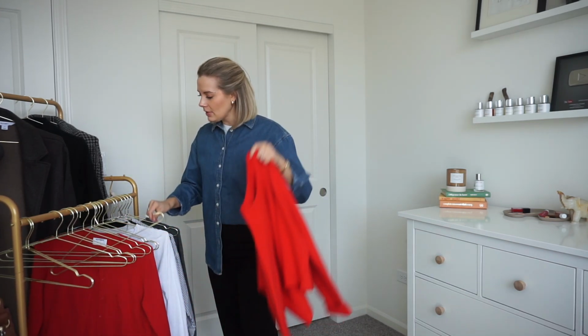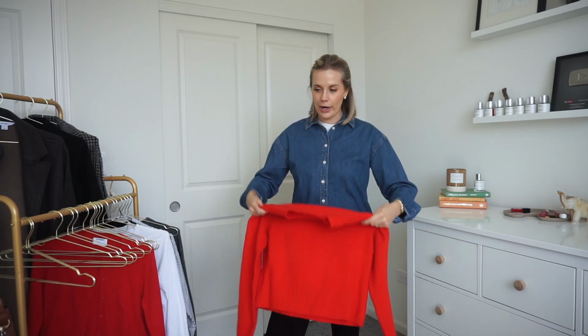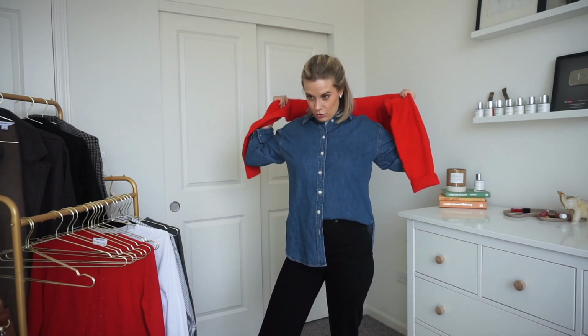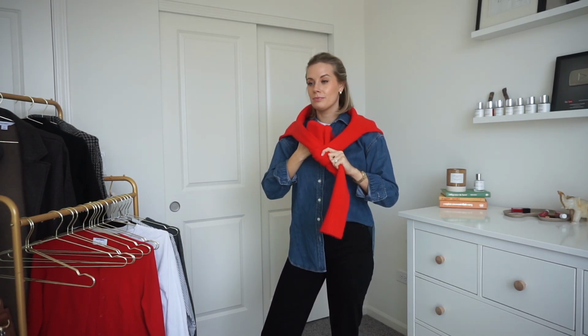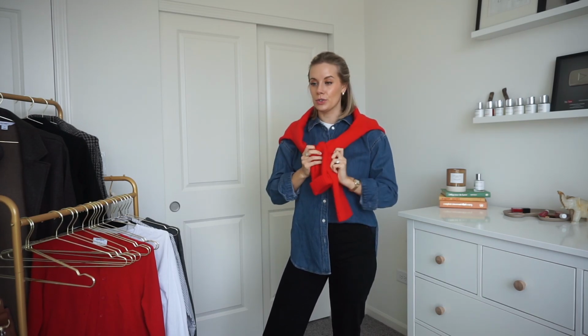But then I have red. I love red and blue like this, and I just never wear it because I didn't have black jeans in the past. So I think, oh yeah, this is cute. I love it. I love it. I mean, pretty much every single outfit you see is gonna have a sweater over the shoulders. Why? Because I love sweaters over the shoulders.